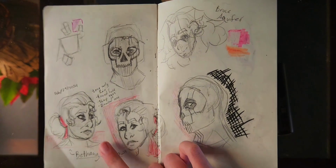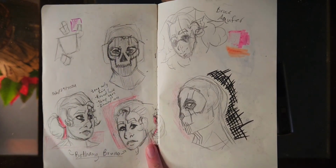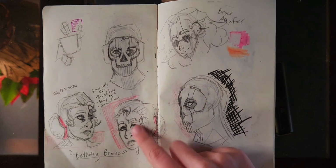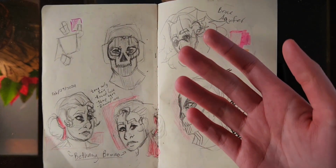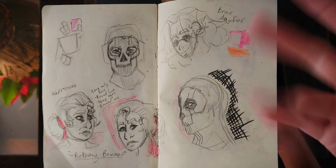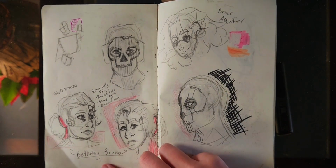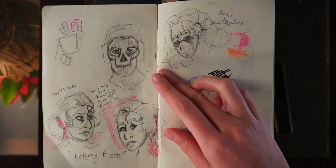This is my OC Bethany Bruno. She is one of my oldest OCs, both in how long I've had her as an OC and in age. This is her when she was younger. She's a spy. I don't really know what her backstory was. She's kind of a Team Fortress 2 OC, and by kind of, I mean that's exactly how she started. She was a Team Fortress 2 OC. She kind of evolved into more than that, but yeah.